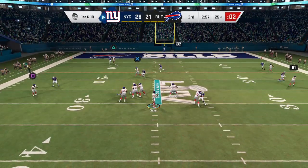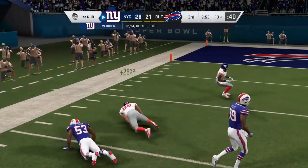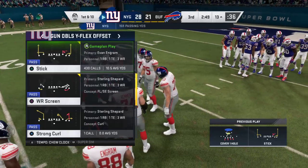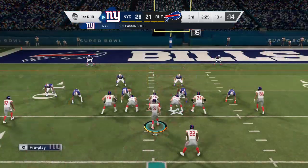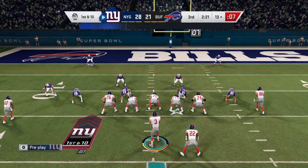On first down, it's Greer. Throw left side, complete to Ingram. And they'll work it inside the 15-yard line before it's all said and done. 12 more yards there and another first down. Fifth catch of the game for him there.